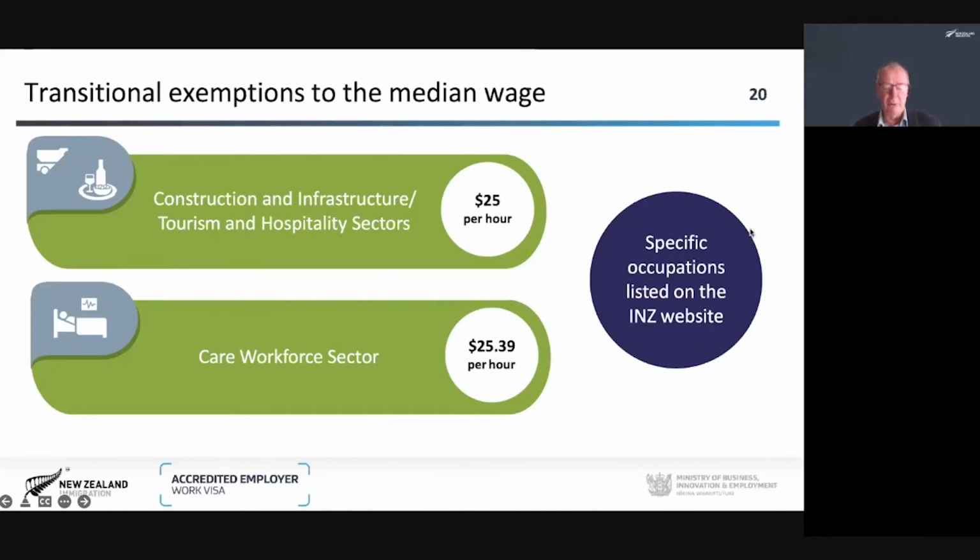An accredited employer work visa holder paid below the median wage in these cases can hold the accredited employer work visa for 2 years before completing a stand down of 12 consecutive months outside New Zealand, and then they can get another accredited employer work visa for 2 years.